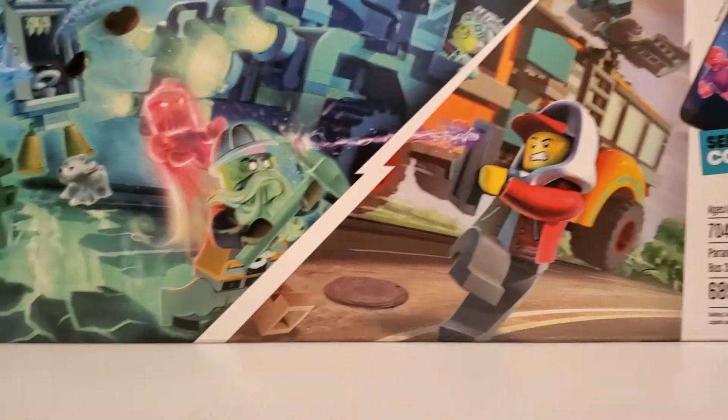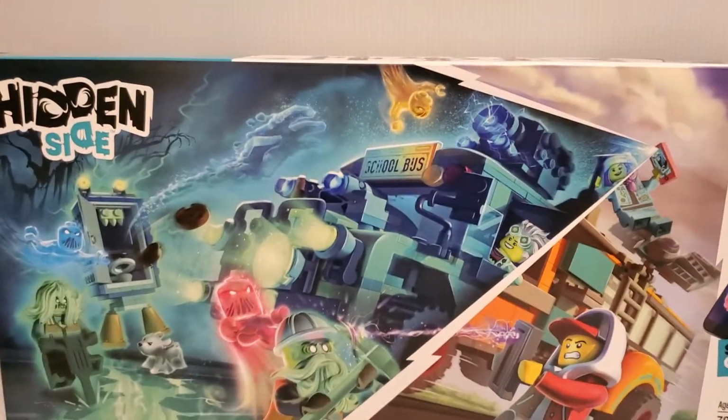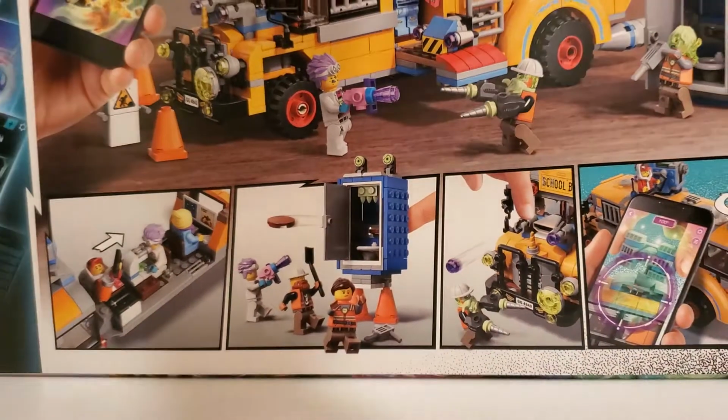But anyway, here's the box. You have the nice art that's on the boxes that I like, but no one else does. And you have the logo over there. Lego logo on that side. And then the actual accurate set on the other side of this. So you flip it around and you actually get a good view of this.